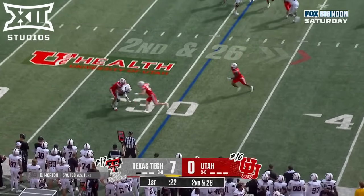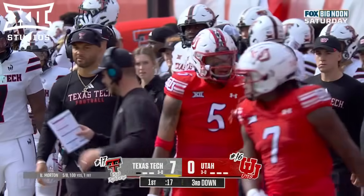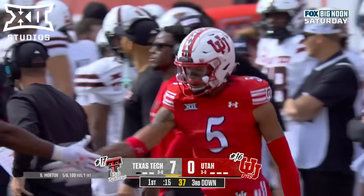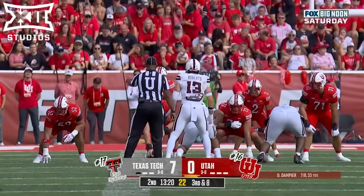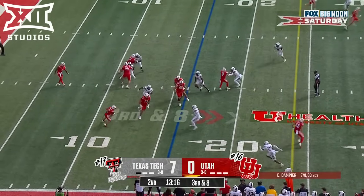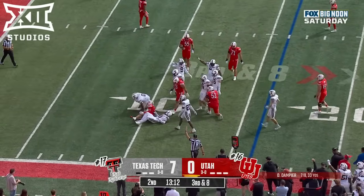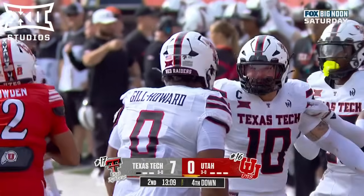Morton with pressure, gets it away, but gets nothing. Williams the catch, but Teo Johnson drops him for a loss of 2. Remember, he's only 5'11". 3rd down and 8 at the 16. Dampier drops it off near side. Snowden looking for some blockers, and he won't get them. They're just jumping on him. Gil Howard.